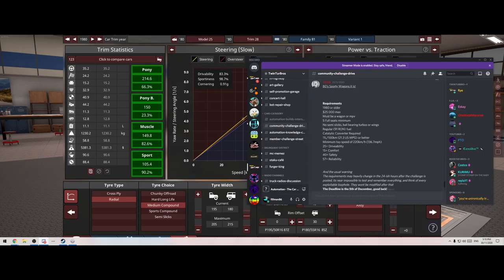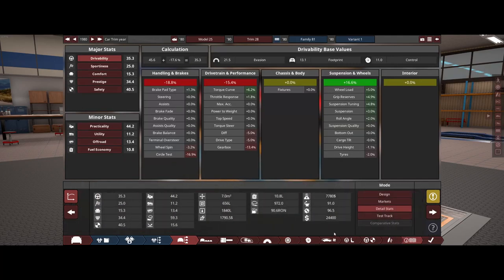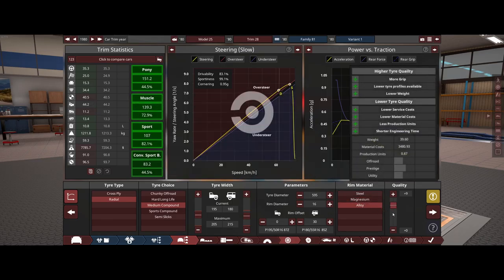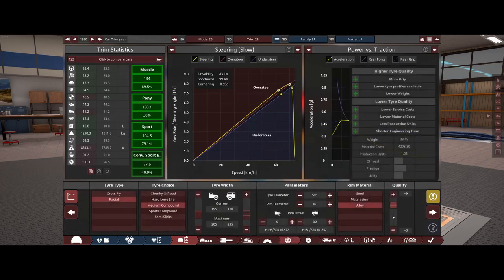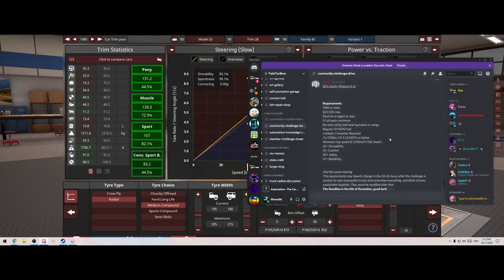Do we have the drivability? Our drivability is, wait, hold on, let's go through the checklist. Yes, yes, yes, yes, yes, yes, yes, almost, yes, yes, yes, yes, and yes. Now I can cheat and put the quality of the tires up, helping everything except for safety, which is fine. And now we just gotta make sure. Okay, we're a little bit over the price now. There we go. All we did was cheat a little bit with quality sliders on the tires, but that is entirely within the rules because there's nothing here that says anything about quality sliders, right?